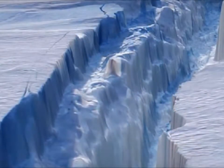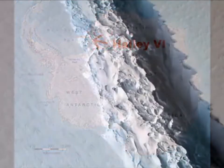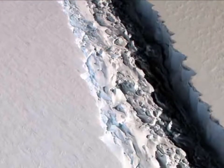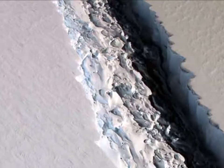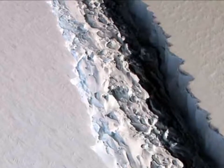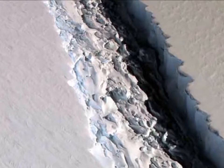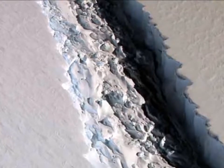We can begin with a giant crack, some 70 miles long, that has developed at the South Pole, which threatens to destroy the Halley 6 research station, which is now being relocated as the crack continues to grow. This image, taken by scientists from NASA's IceBridge mission, shows a rift in Larsen C, an ice shelf off the Antarctic Peninsula. When the crack eventually spreads across the entire ice shelf, it will create an iceberg the size of the state of Delaware, roughly about 2,500 square miles.